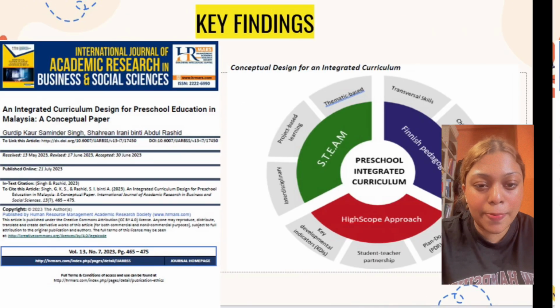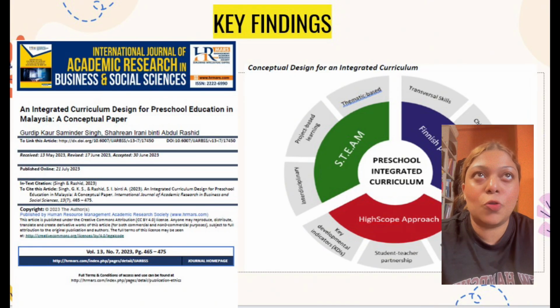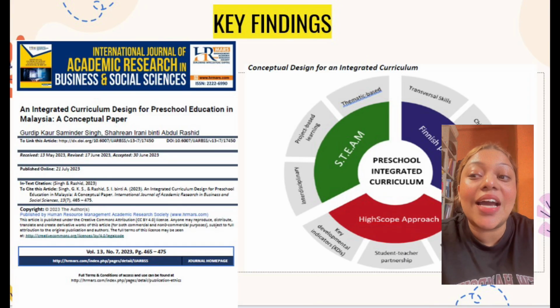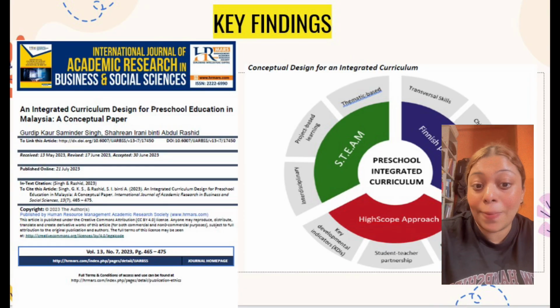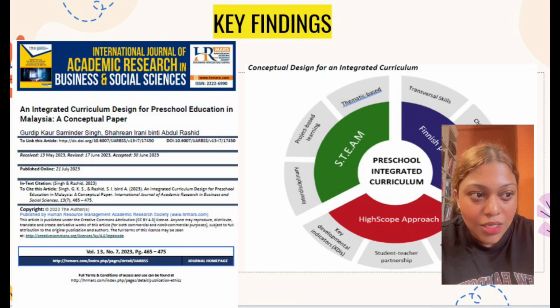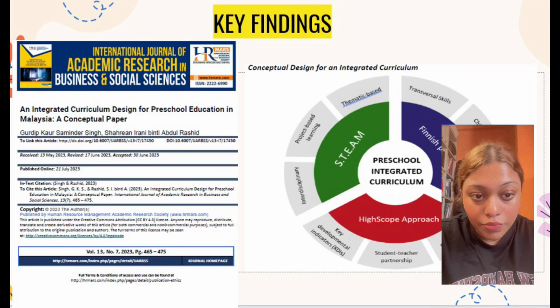The third finding is about the High Scope approach. They said the High Scope approach utilizes plan-do-review. We call that PDR, where the child is given the opportunity and encouraged to plan their own activity, engage in multiple active participation and exploration activities, and also review their own outcome.